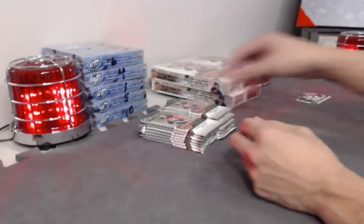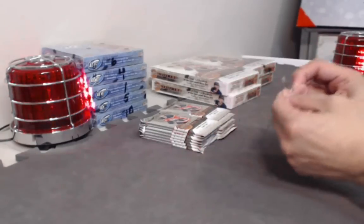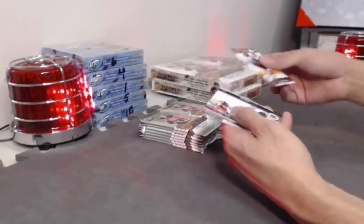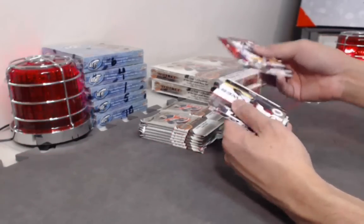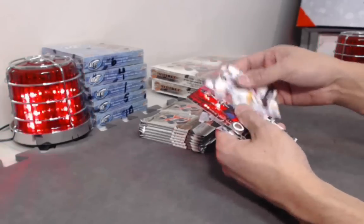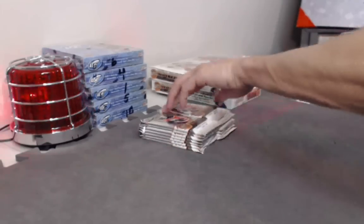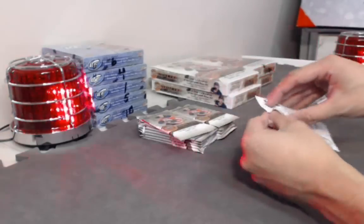Hey, I haven't hit a Patrick yet. Thank you, buddy. Oh, yeah. Not yet, at least. Not yet. And we got our all base patch, or all base pack. Patch. Fumbling my words here.